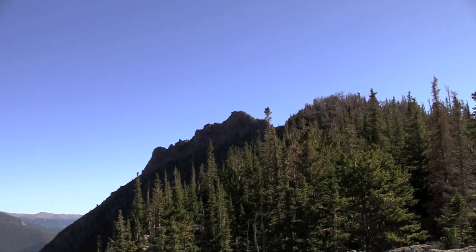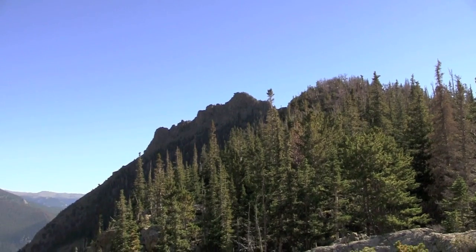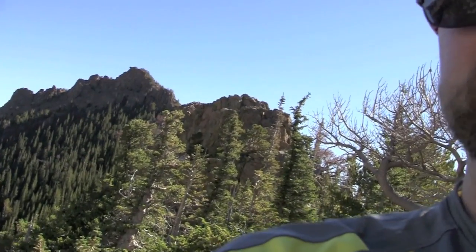But that does not seem like an E hike to me. That seems like, yeah, I don't know. I'm going to look at the map, and that should make all things clear. Catch you later. Okay, we're bushwhacking the ridge, which you can see behind me. I'm going to get things so that I can see it.